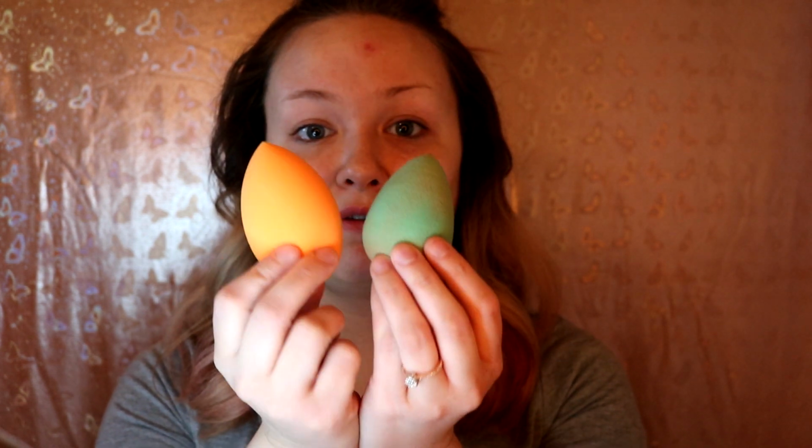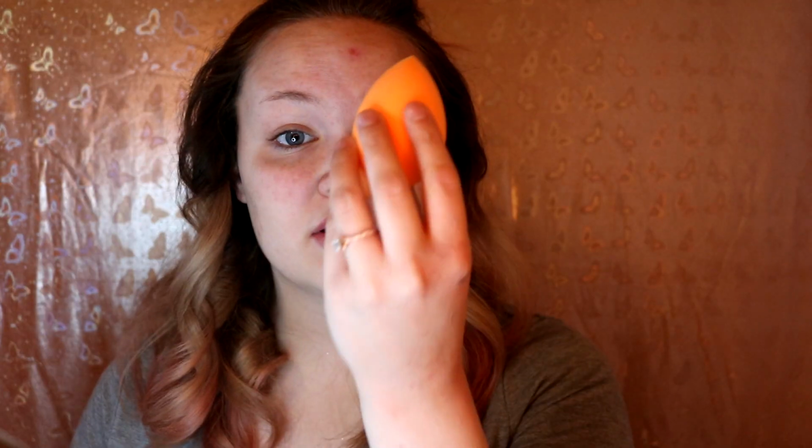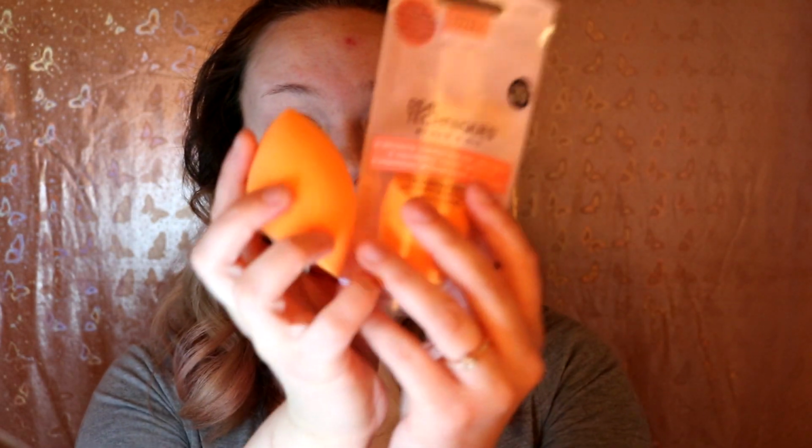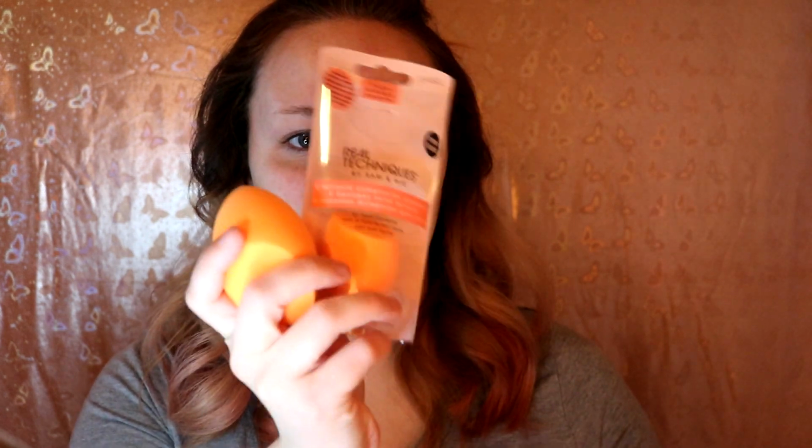This is the first time I've ever used a Real Techniques sponge. Beauty Blenders, where I'm from here in Canada at Sephora, cost $26 plus tax per sponge. I bought this Real Techniques one in a pack of two at Walmart for $17 for two. I don't know if they were on sale or something, because I tried to find them on a website to get a more accurate price for a single one, and the prices were all different on the website, but my receipt says I paid $17 plus tax for this two-pack.